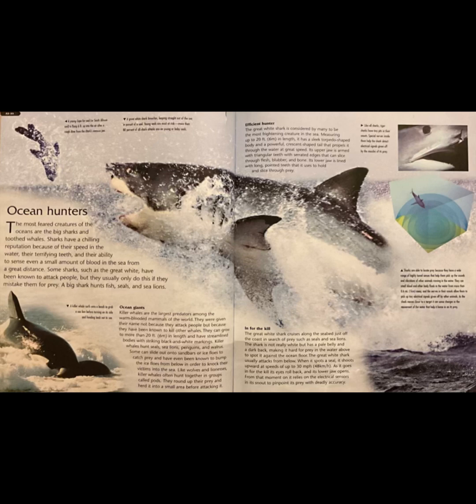Ocean giants. Killer whales are the largest predators among the warm-blooded mammals of the world. They were given their name not because they attack people, but because they have been known to kill other whales. They can grow to more than 20 feet in length and have streamlined bodies with striking black and white markings. Killer whales hunt seals, sea lions, penguins, and walrus.